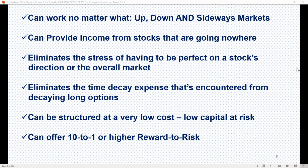Now, they can be structured for very low cost, low capital at risk, and offer returns of 10 to 1 or higher. So of all the different options strategies or spreads, the butterfly actually will give you the highest return on risk of any of the other options spread strategies.